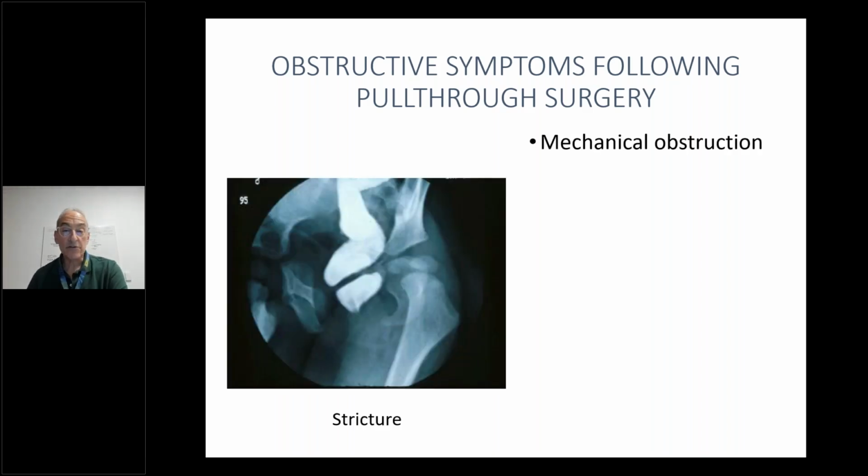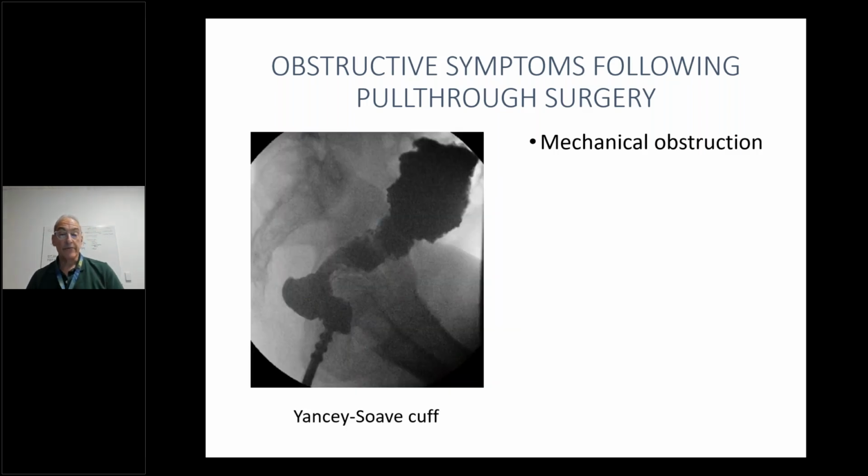The first potential cause of obstructive symptoms is a mechanical obstruction, and there are a variety of different types of mechanical obstruction. The diagnosis of a mechanical obstruction is usually made on the basis of a rectal exam and a contrast enema. Some children have a stricture. Some children who have had a Yancey-Swenson procedure can have a retained cuff, which has rolled down and can cause obstruction.